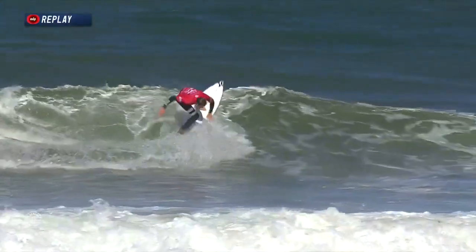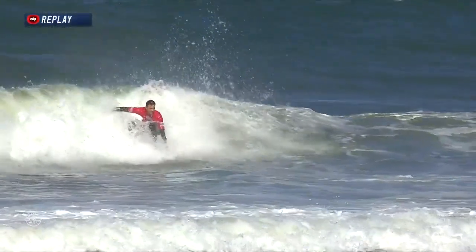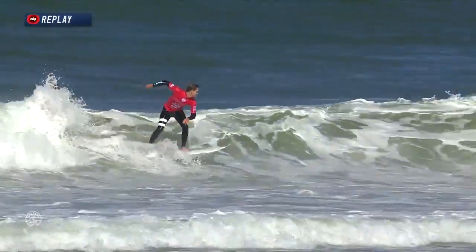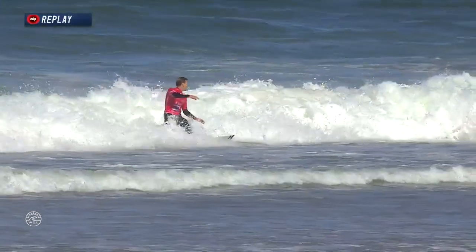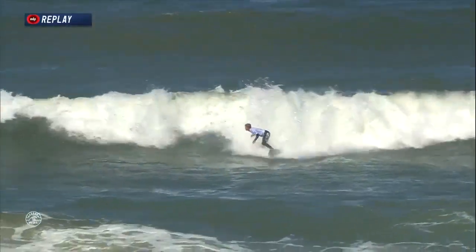As again, look at that section as he moves his weight forward up onto the nose, drifts the fins all the way around into a spin for the reverse. Wow. The judges aren't exactly buying in, were they? They did not. A 5.07. It does improve his scoreline, but doesn't get him into second place.